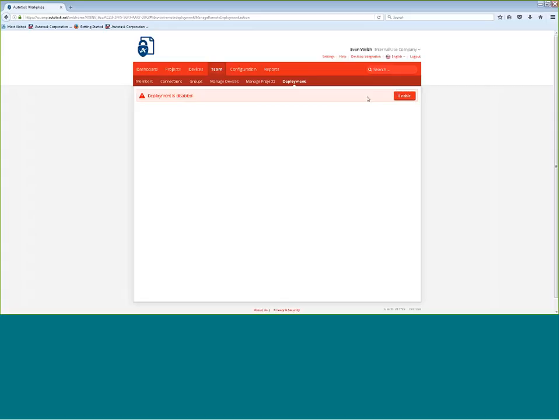I'm showing this on purpose so you can see all you have to do to actually use these features is click the enable button. You've now enabled deployment for your organization. It is off by default, so nothing changes unless you want it to. You can always come in here and disable it should you need to. All right, right next to disable, we're going to go to configure.